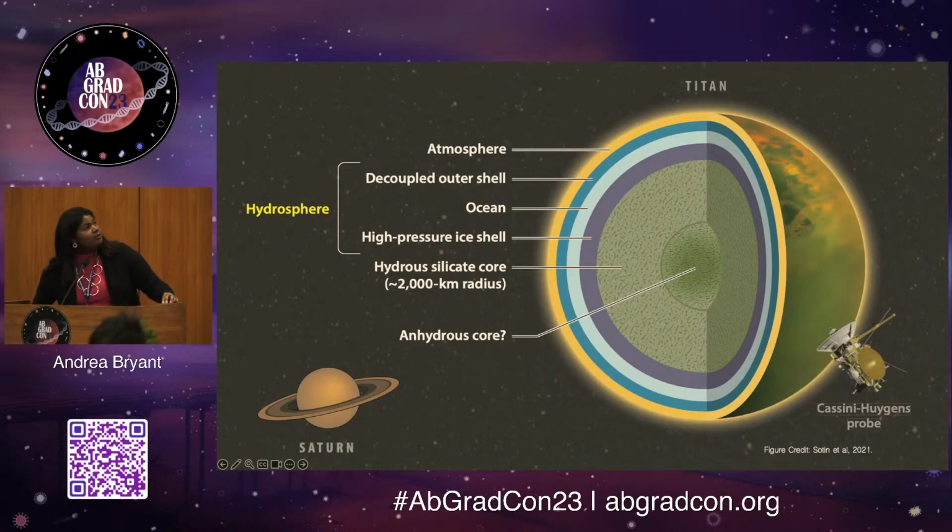Okay, so here is what we currently know about Titan. We know that there is a liquid water ocean underneath a very thick shell of ice that's between 50 and 150 kilometers deep. We don't know the exact compositions of this ice shell or the ocean, but we do know that there's water there. And also there could be some high pressure ice underneath the ocean. This has very big astrobiological implications because, if there is high pressure ice, it could act as a barrier from the enrichment of the ocean for potential life if it's there. So that's something that seismology can help us to constrain, whether or not that's there.